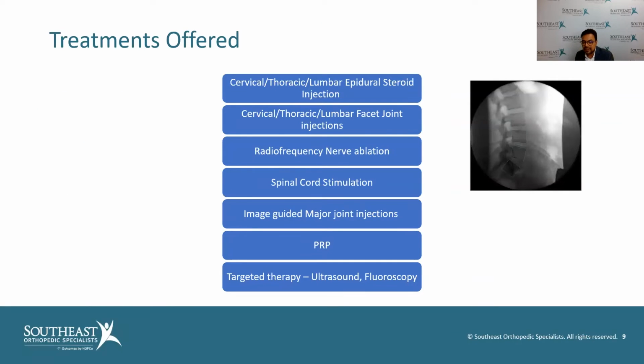At Southeast Orthopedics, we offer a variety of treatment options for pain. We offer actually some of the most advanced treatment options for pain. And I wanted to go over some of the big picture ones. For the spine, we do things called cervical epidural steroid injections, as well as thoracic and lumbar epidural steroid injections. A lot of times these are used to treat when there's a disc bulge or disc herniation, and a nerve is pinched. That's when you might be getting symptoms, either shooting down your arms or numbness in your arms, or shooting down your legs, or numbness in your legs.